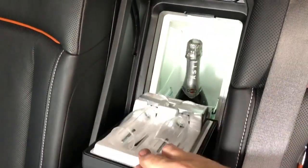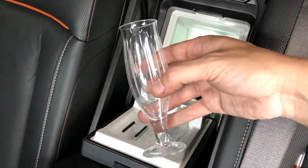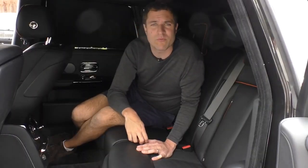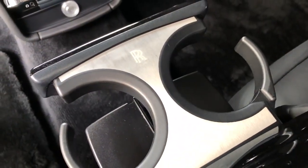The car also comes with these wonderful glasses that you can use in order to toast to your wealth. When you have the center console dropped, you can also open up the cup holders, which are, of course, branded with the Rolls-Royce logo, just to remind you that you're not in some crappy Mercedes-Benz.